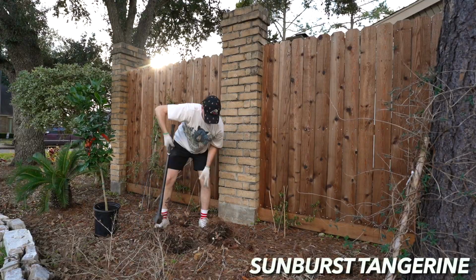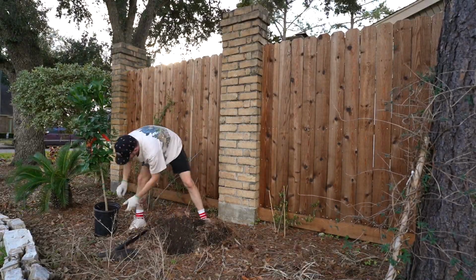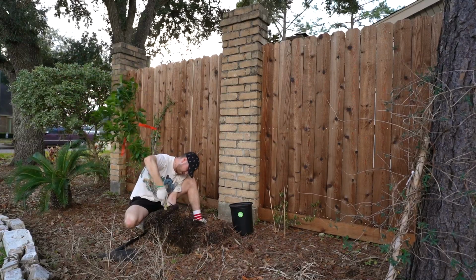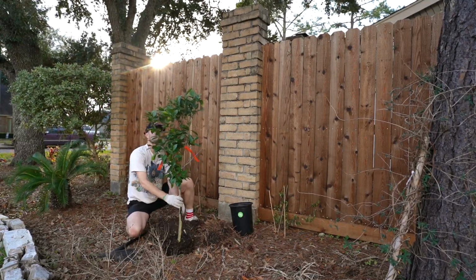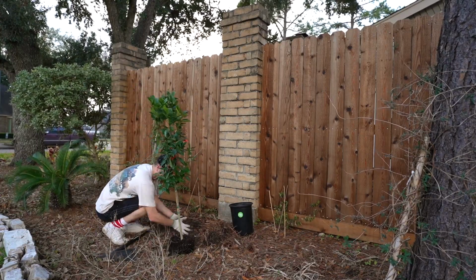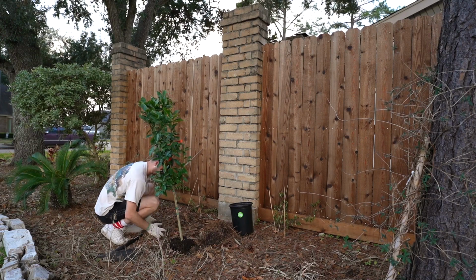So this is the Sunburst tangerine that I'm putting in the ground right now, preparing a nice hole. And look at that soil. It already looks nice, lush, and fertile. So I did have to break up the root ball just a little bit to help this guy grow. Now, in terms of growing, these guys can reside in zones 8 all the way through 10. It says they can withstand a couple hours of 20-degree weather.